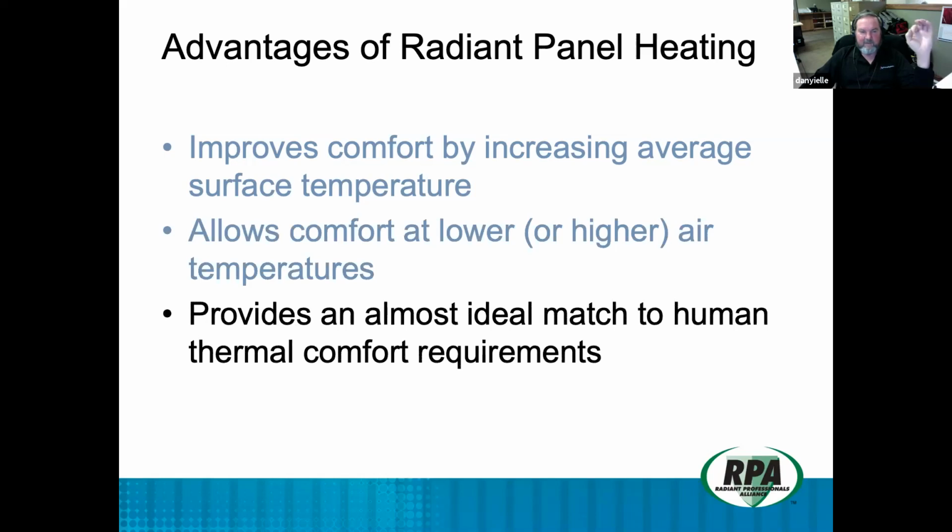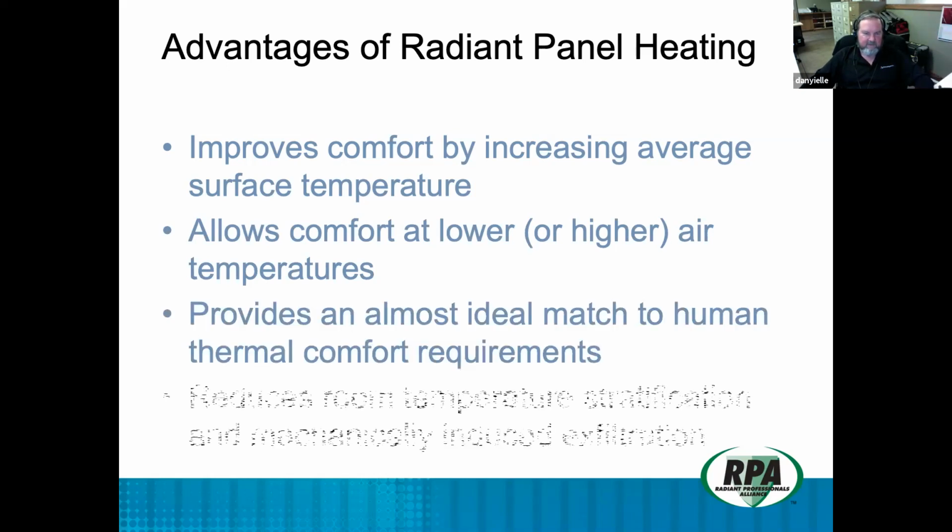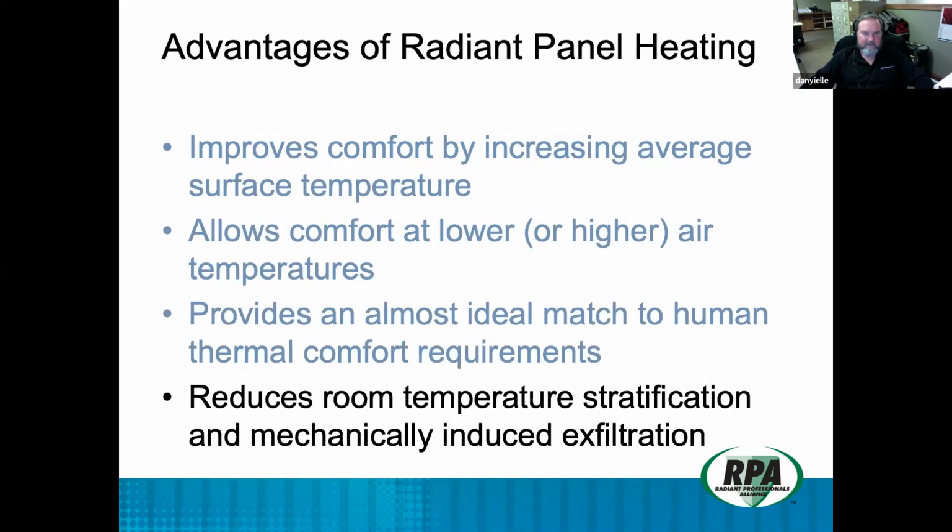It provides an almost ideal match to the human thermal comfort requirements. And I'm sure anybody that has done this has probably seen the pictures that have come from about every major tubing manufacturer that shows the curve of what it is at the ceiling versus forced air versus radiant floors. And radiant absolutely comes about as close as you can get to the perfect comfort conditions. It reduces room air stratification and mechanically induced exfiltration. Those are pretty straightforward and obvious.